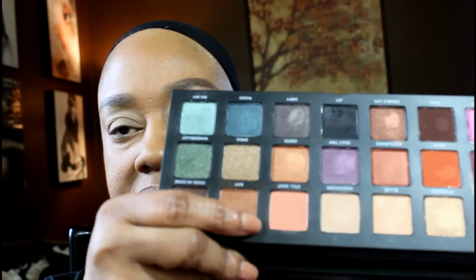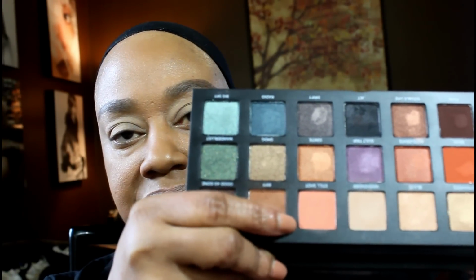And also in the Born to Run Urban Decay, there is Steel Shot, that color right there. So we might be able to work with that.